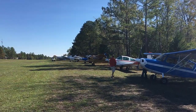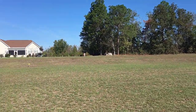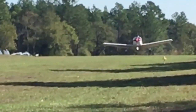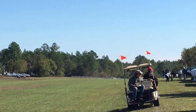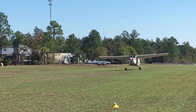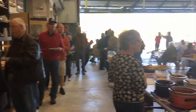This is a huge flying event. There must be 30 or 40 airplanes out here today at the beautiful Gilbert International Airport. And these guys know how to put on a spread.